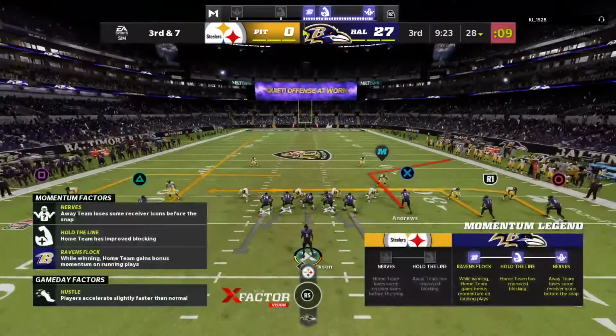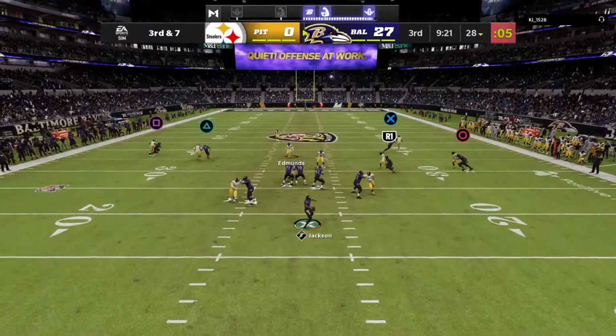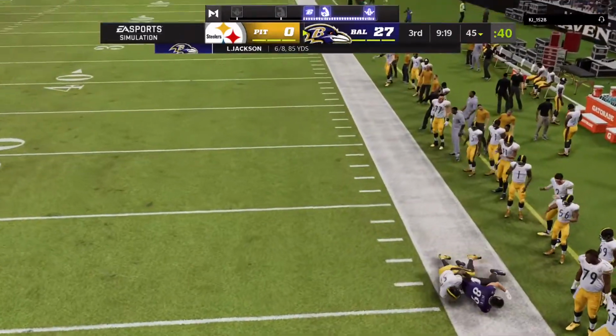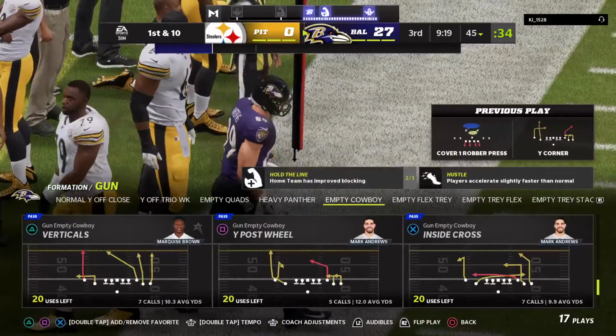They head to the line facing a 3rd and 7 following the incompletion on 2nd down. Here's Jackson. Toward the sideline. Did he keep the feet in? Yes, he got them both down, says the side judge. And that's good enough for a 1st down.